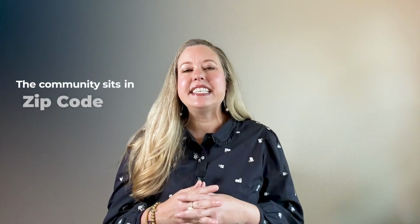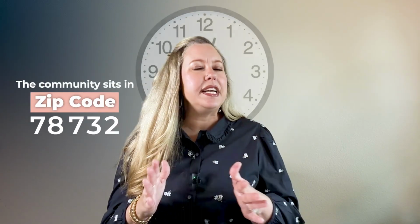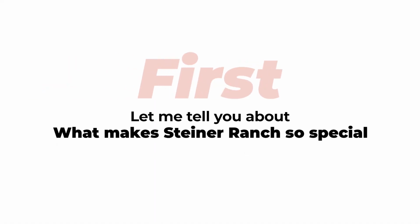The community sits in zip code 78732, and it's about 20 to 30 minutes northwest of downtown Austin, depending on where you're coming from and what time of day it is. I will talk more about the commute in a few minutes because it is something you absolutely need to factor in. But first, let me tell you about what makes Steiner Ranch so special, because it really does start with the amenities.